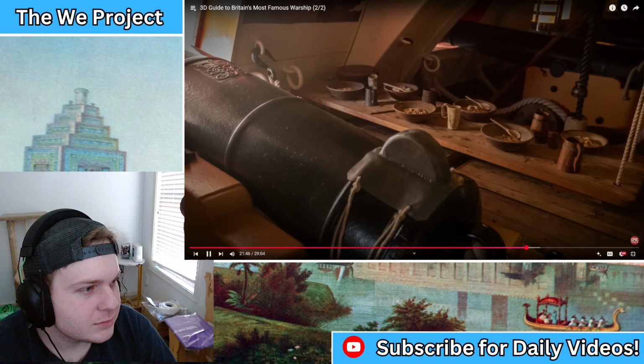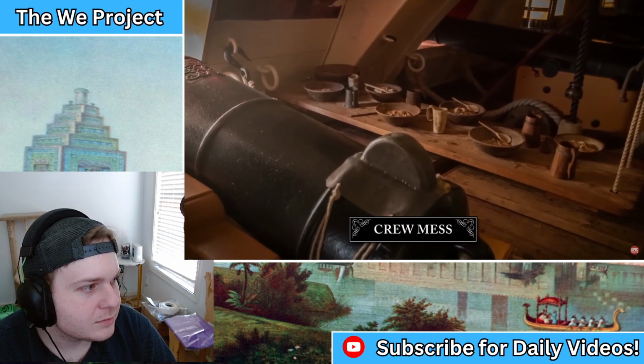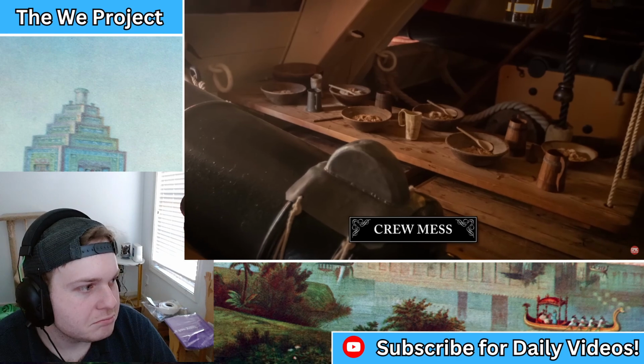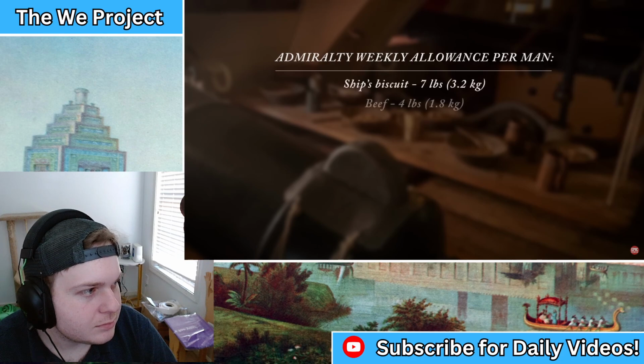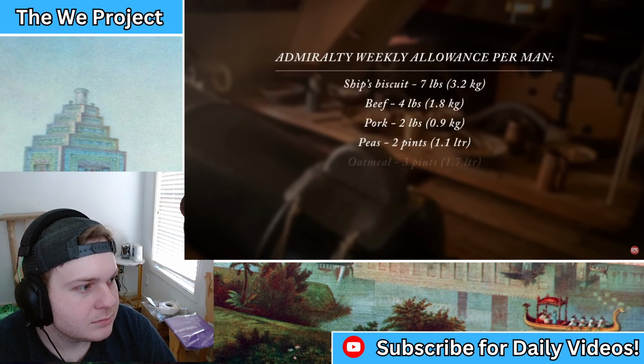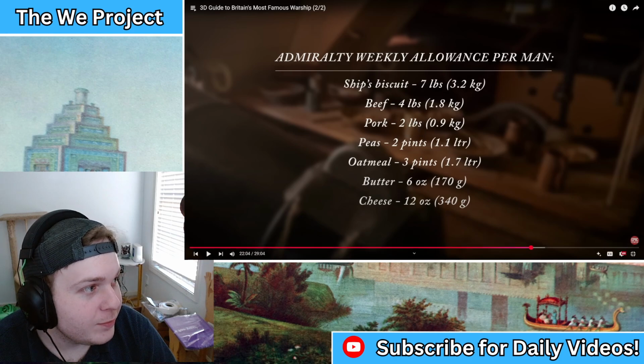They organized themselves into messes of about 8 men, each taking his turn to fetch cooked food from the galley, which was eaten at a table suspended between the guns. Naval food wasn't fancy, but it was sufficient, even for men engaged in long hours of hard labor. Weekly allowance per man: biscuit, beef, pork, peas, oatmeal, butter.